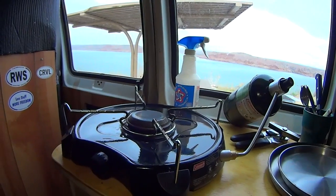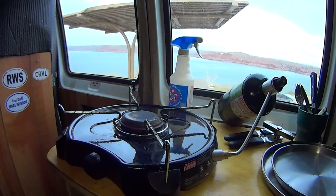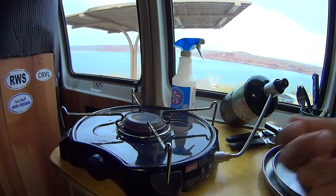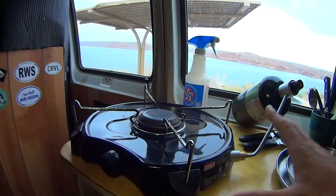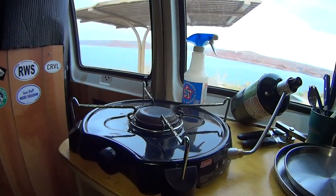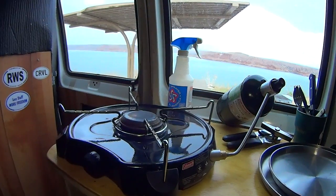I have considered getting the double burner just because it would make cooking a lot easier. There's a lot of shuffling around of pans when I prepare meals on just the single burner, but the small footprint really makes it convenient as far as storing. So I've been happy with that.